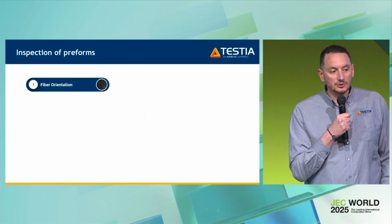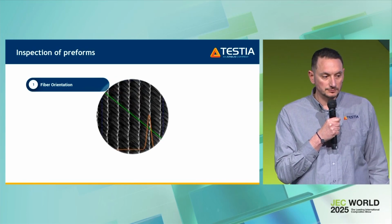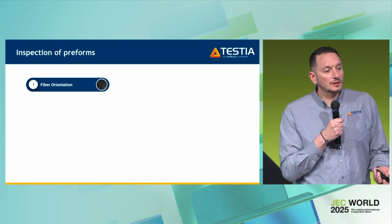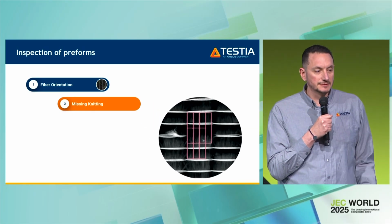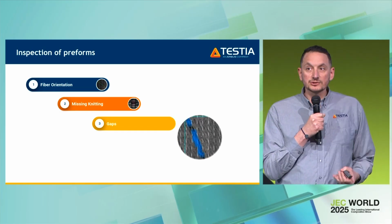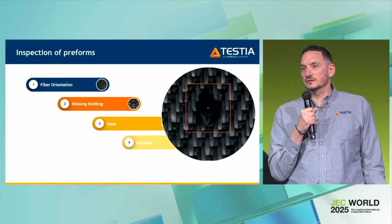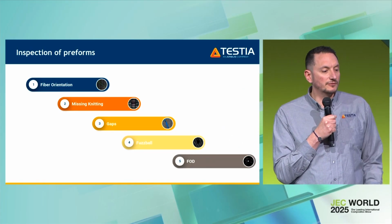The defects that you are able to monitor or to detect are quite common. The first one is measurement of fiber orientation. With our solution, we are able to, as I said earlier, measure orientation with a precision about 0.1 degree. Then we can also detect missing knittings or missing stitches. We have also ability to detect and measure gaps in the fabrics. Fuzzballs or foreign objects, either on the top surface or inside the materials. And as I already said, FODs.